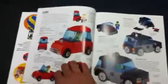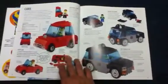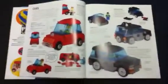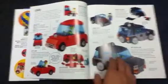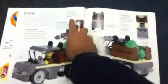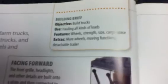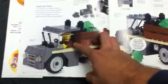But nonetheless, not every piece in here is going to be needed for every model. It's mainly just to give you an idea of what kinds of pieces are used. So you see in here, you got small cars, you got off-road cars. Gonna flip a few pages. They give you some really interesting tips on each of these models. They show a little building brief, they call it: the kind of thing to build, how to use it, and some of the features. So this is a truck. It can move. You can put a minifigure inside, and you can store stuff in the back.